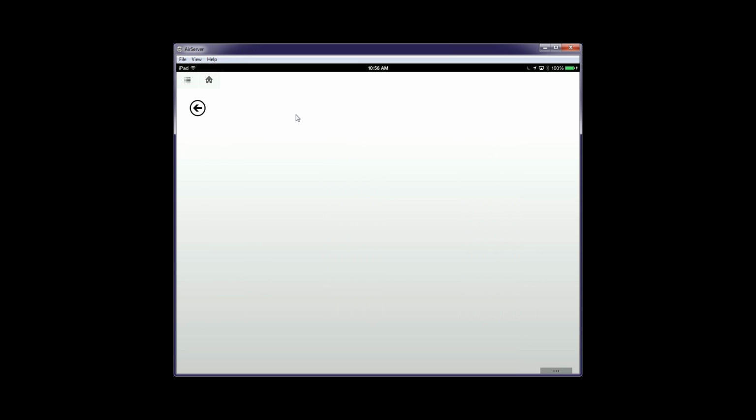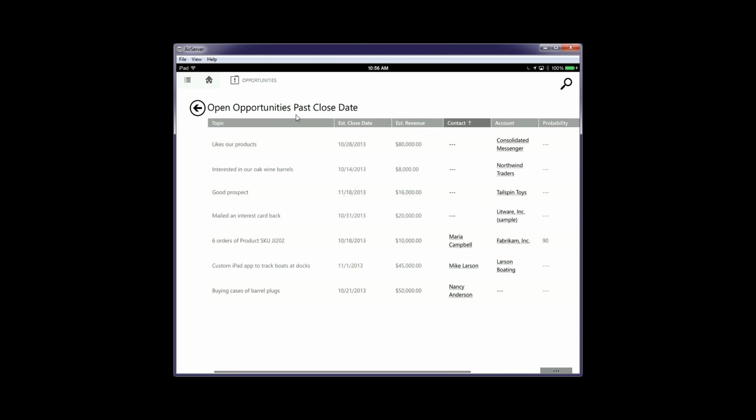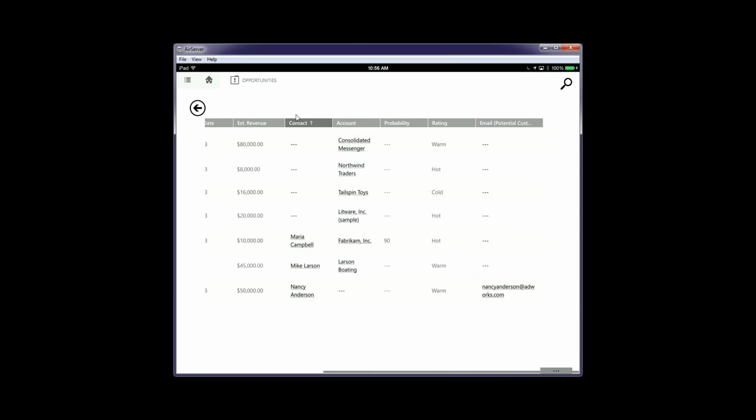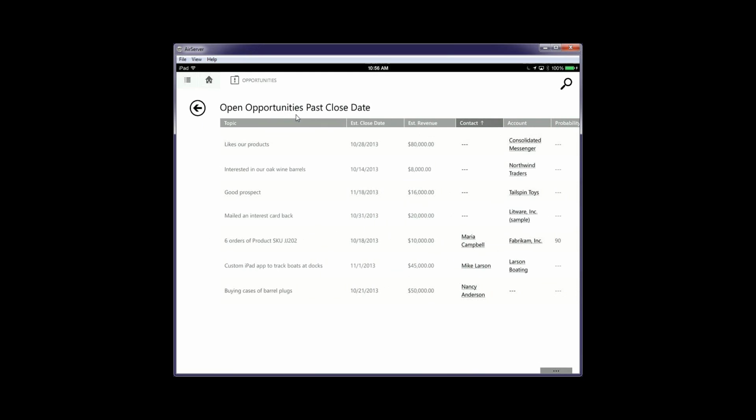Once again, drilling in, it shows me all my opportunities that are past close dates. So not only are these past close dates, I've got some work to do, some updates to make, some phone calls to make. This really gives me a great snapshot of all the information that's missing as well. Looks like I've got a lot of contacts to fill in, and some emails to fill in as well.